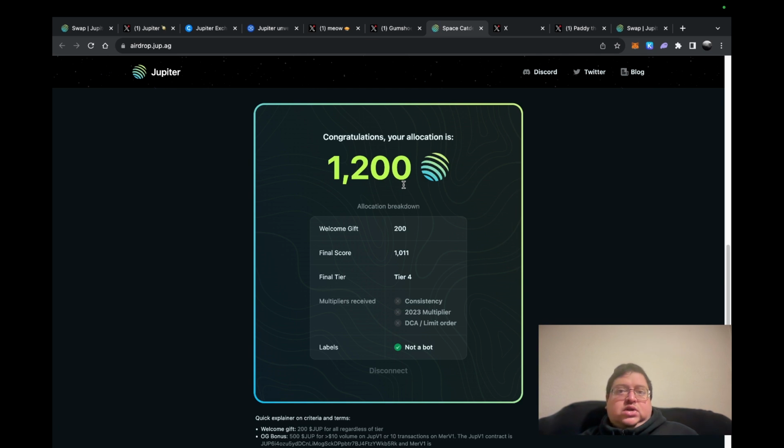If I had known all this time, I wouldn't have been using Raydium, because Raydium's token is already out. I should have been using Jupiter more. So even though I didn't even use Jupiter, somehow I've become eligible, and I'm grateful for that. And so going forward, I'm just going to use Jupiter more.